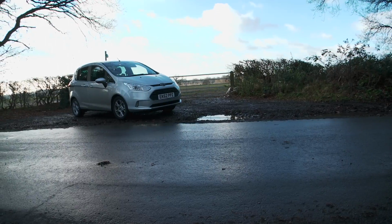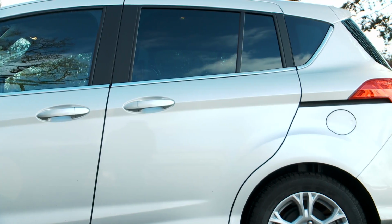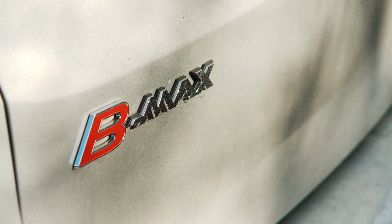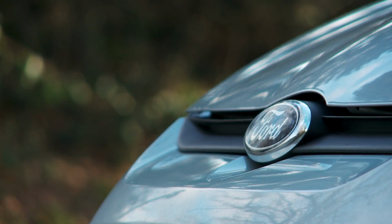Forget taking it to the max. In spite of its name, this little Ford takes the MPV theme to the minimum. The B-Max is about as small as a people carrier can get. It's based on the best-selling Fiesta Super Mini.